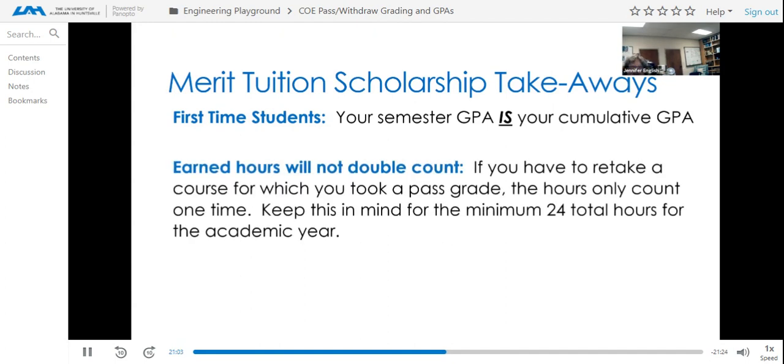Earned hours will not double count. So if you have to retake a course for which you took a pass grade, the hours are only going to count one time. This is important when you're considering the 24-hour minimum for the academic year.